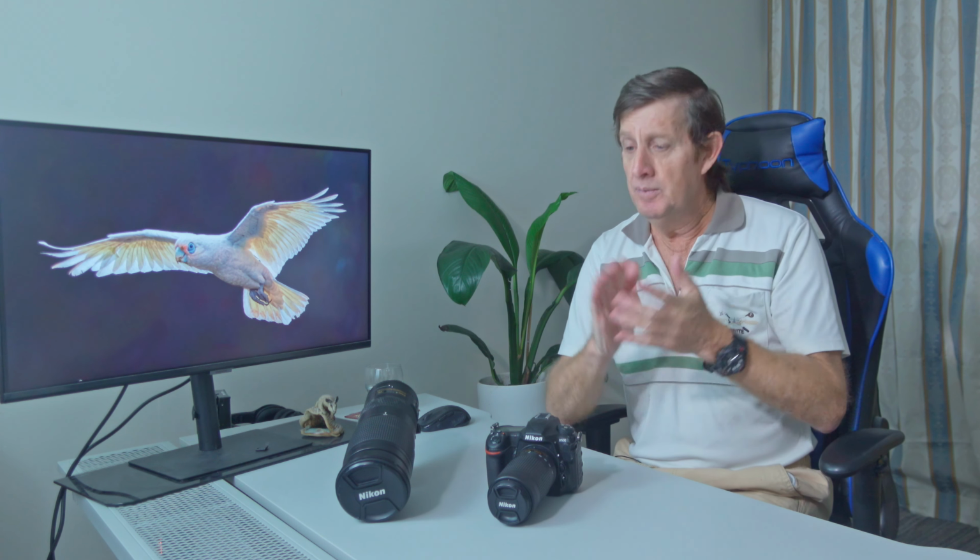You can go up to 12 frames per second on the Z6ii, but you get blackout. People call it blackout. What it is, you're just seeing your last photo very briefly, like for a millisecond, then you can take the next shot. This can be a hassle. Why I changed to Z6ii is for the video capabilities. If you don't want video, then stay or buy the D500.